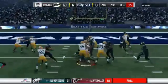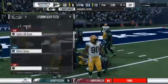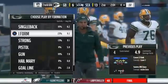They'll run with Montgomery. A pickup of 4 on first down. It'll be second and goal.